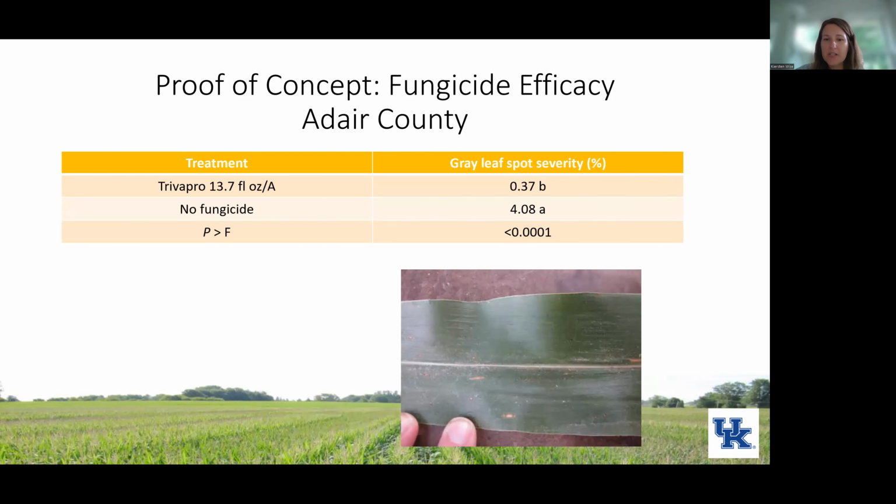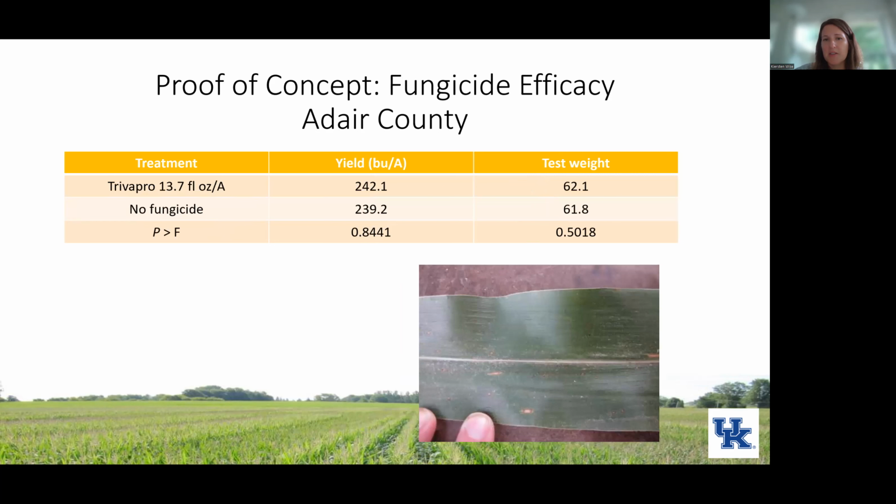In Adair County, it was a location where it was a little bit drier. So again, not a lot of disease, but you can still see there was enough gray leaf spot that we did see a significant reduction in the amount of disease by using a fungicide applied by drone. And so again, the fungicide efficacy was there, even if we weren't seeing those statistically significant yield responses in some of these trials.